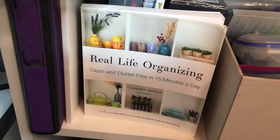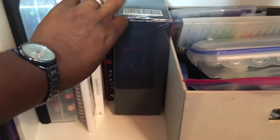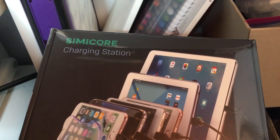So I'm looking at this book currently. I don't really read it cover to cover. I just get ideas, so I keep it here. And this is something I ordered that I plan on implementing when our kids go back to school. It's from Semicore Charging Station.